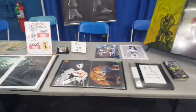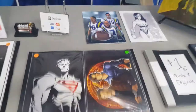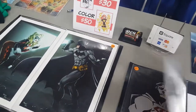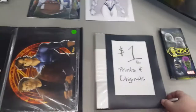Now really, the only necessity here is a portfolio with work, with stuff to sell. That's all you really need to come and do a con. I've actually done a con with only one of these, splitting a table with somebody, and did pretty well. I keep my prints and originals together. Don't really differentiate. I like to have a few different sizes. I have my bigger ones, my smaller ones, and these dollar prints just to get people looking. People see $1 and they like what they see.